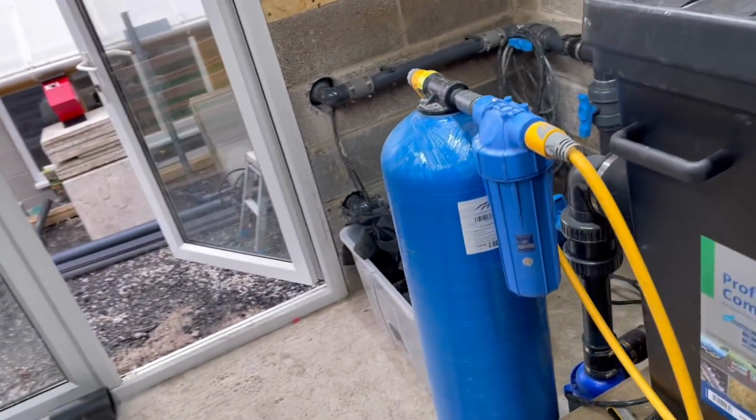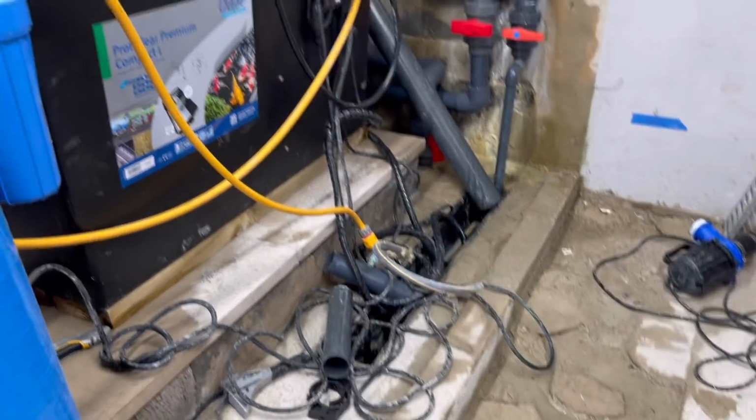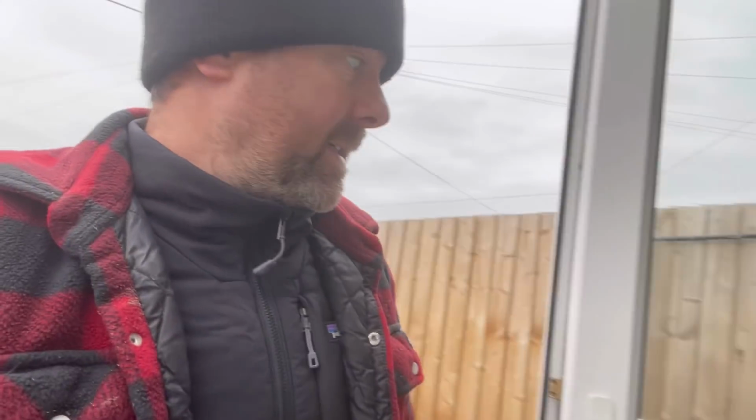Yeah, apart from that, guys, don't look at this wet on the floor. This is just spillover from that because I still haven't finished all of the pipe work. But one day, in the not so distant future, the pipe work will be complete. And once that's done, I might start building some more ponds in the garage. And I'm not even joking. I'm thinking about doing a couple of ponds in the garage for a laugh.